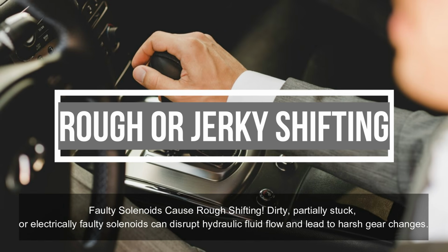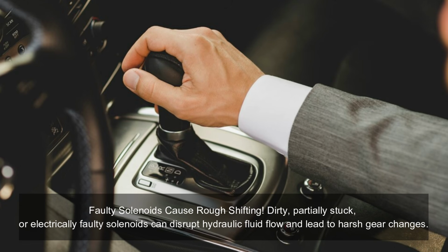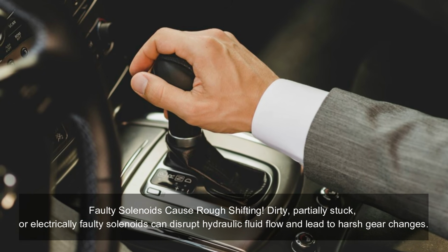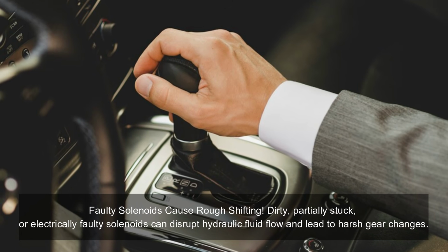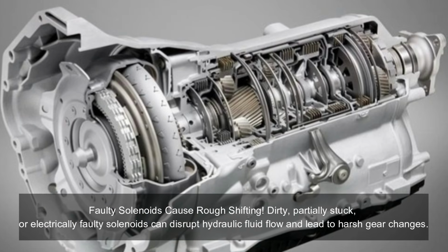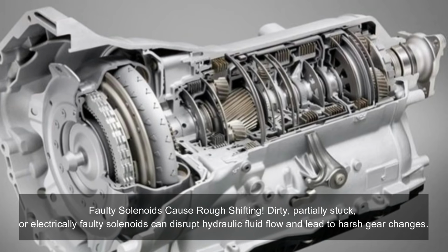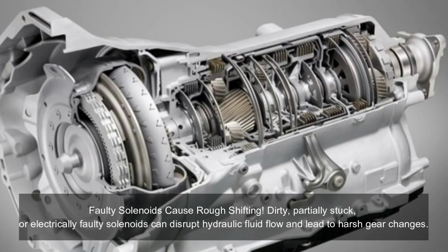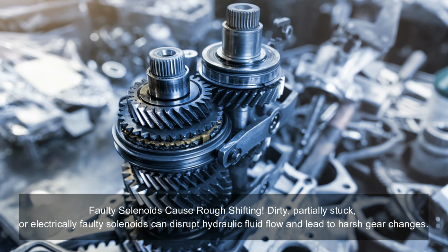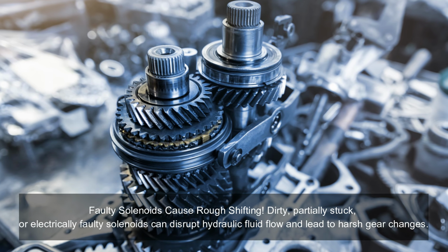Number 5. Rough or jerky shifting. A sign of poor fluid control. If your gear changes feel harsh, abrupt, or like the car is lurching, that's a strong indication that the solenoids aren't precisely controlling the flow of hydraulic fluid. A dirty, partially stuck, or electrically faulty solenoid can send the fluid pressure to the clutches or bands too quickly or too slowly, causing a jarring engagement. Besides being uncomfortable, this constant rough shifting puts undue stress on the transmission components and can shorten their lifespan.